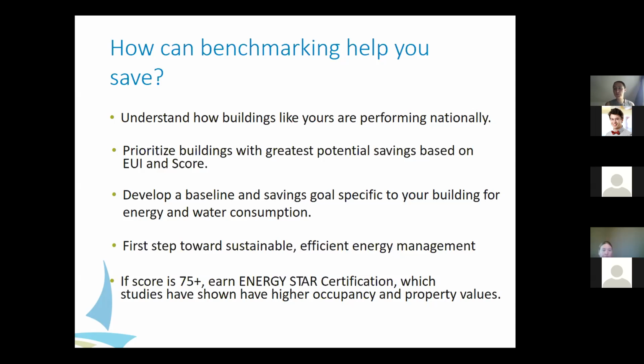Especially for those of you who have a portfolio of buildings and you're wondering where is the greatest opportunity for savings, you can basically look at a list: which one has the lowest Energy Star score, which one has the highest EUI, and which one has the lowest water score, and prioritize those for further investigation and improvements.